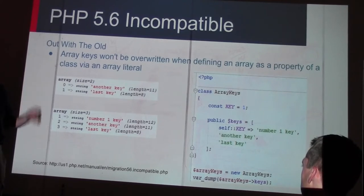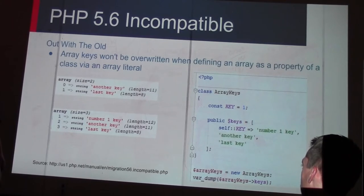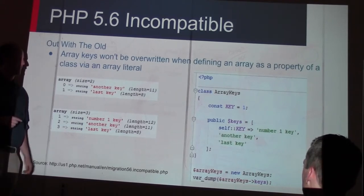Out with the old. We're going to start with some incompatibilities. These are things you're going to want to change before jumping to PHP 5.7, because you will get hard failures. Array keys won't be overridden. This was kind of a weird edge case. I was trying to think if I've ever seen it or not.